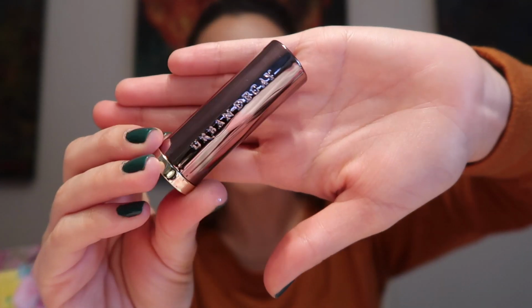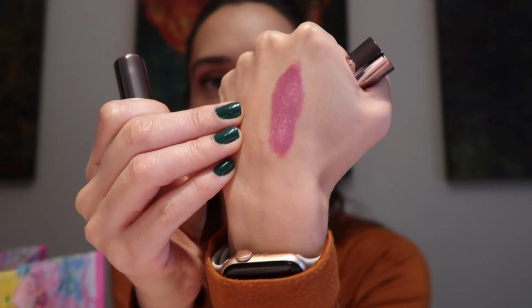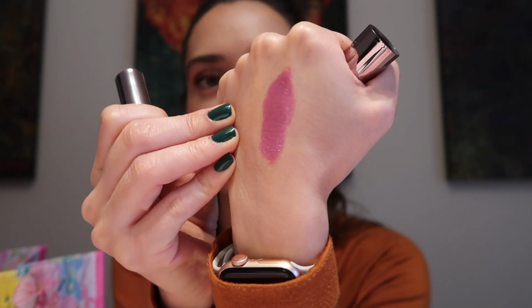All right, next up we have an Urban Decay lipstick in the shade Violet. Urban Decay has some really nice lipsticks. This formula reminds me of the Pat McGrath formula. Very pigmented, it lasts a really long time. You don't have to wear too much of it to get the opacity that you want. It is a creamy formula in a beautiful violet shade, true to its name. If you like lavender purple lipsticks that are wearable, then you're really going to like this shade.